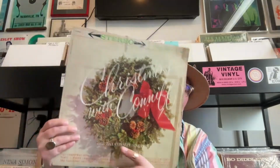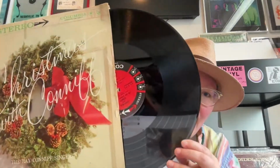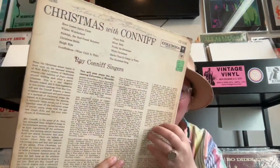So I picked up Christmas with Conniff. Of course, love Ray Conniff. And this was a great album that I don't have in my collection. And on the Columbia 6i label, nice shiny vinyl on this one. So the jacket's a little worn, but I was thrilled to get this.